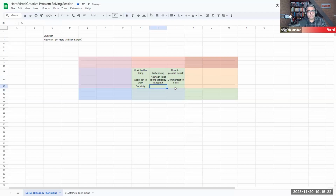We need two more. Data-oriented ideas are probably going to come under creative as well, Sanjeev, but good try. What else can I do? Networking is there. How do I present myself? Communication skills. You know what? Because we've already done a session on this, I'm going to say personal branding. Oh, I like what Swaminathan shared. Self-analysis.